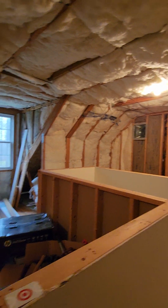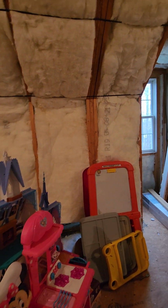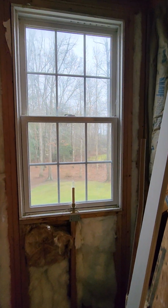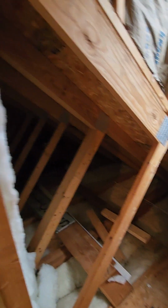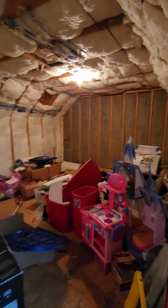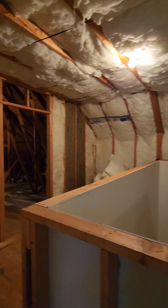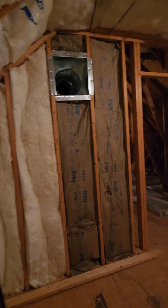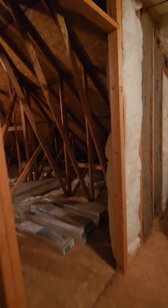And then they've got back here that you could use for storage. And you've got windows here. Peeking back here. This is really neat. This is a whole bonus area. You know, you're not living in it, so if you want to update it as you go and take your time, you can. And this can really turn into a separate apartment or whatever you want.